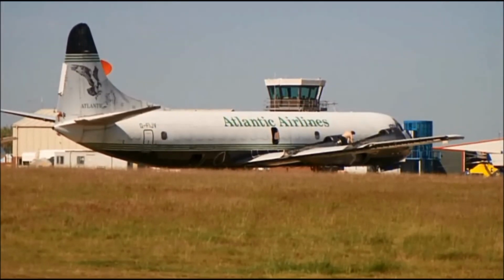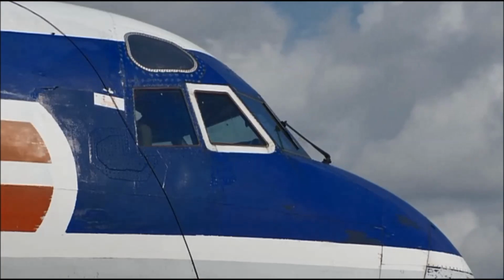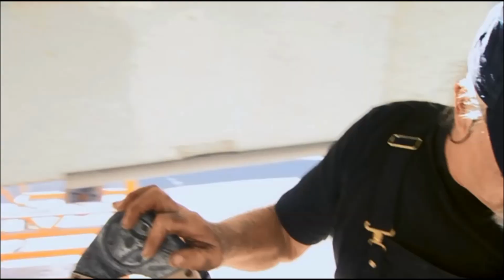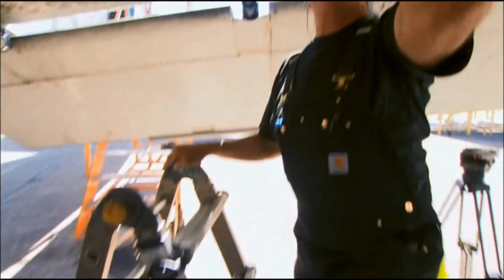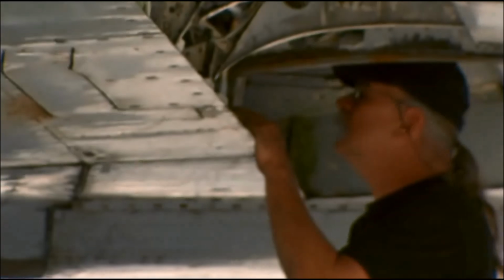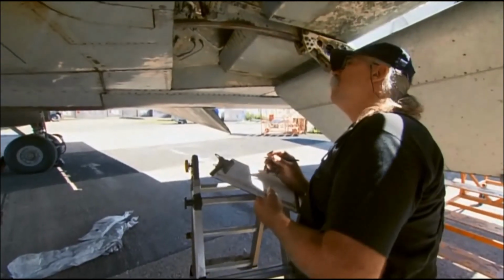Back to Atlantic Airlines, where he hopes to buy an Electra. But with a starting price of over $250,000, Joe needs to know if it's worth it. And determining that is up to Electra expert Don Deo. This airplane is built with a lot of aluminum, so aluminum tends to corrode rather quickly. 8 years in inclement weather can create corrosion problems.